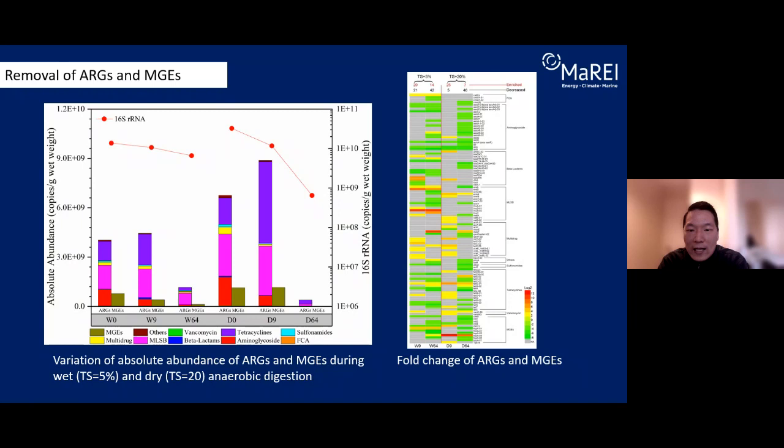However, tetracycline and MLSB resistance genes still remained as the main abundant ones after AD. And from the heat map on the right side, you can see that after AD, most ARGs were reduced and they are shown in green. And about 7 ARGs and MGEs were enriched in dry AD, while 14 ARGs and MGEs were enriched in wet AD. The results indicated that dry AD has better performance than wet AD on the removal of ARGs and MGEs.